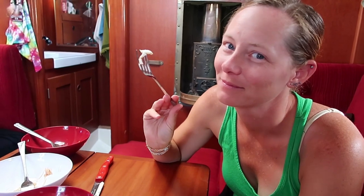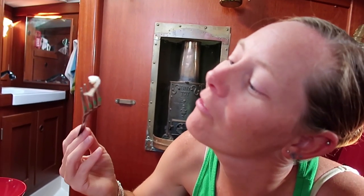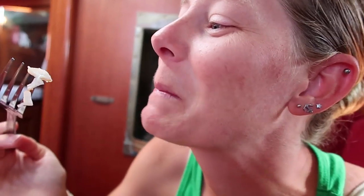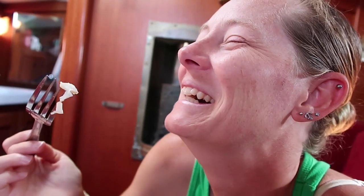Tambi's not so much of a seafood fan. She is about to try a little taste of crab meat. I've never had crab before. Oh, are you serious? Never? Okay, well this is a big moment. Don't let the camera influence your enjoyment of this morsel. Okay, Tambi. And there it goes.